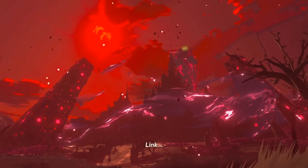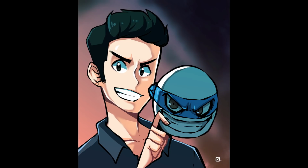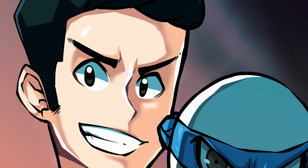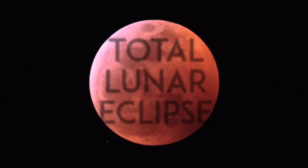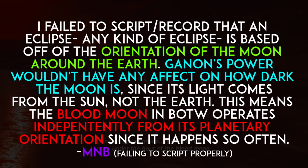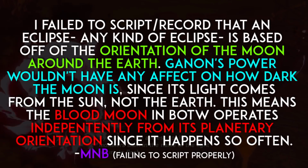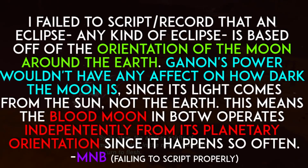Pretty neat, right? I mean, I was convinced until I started thinking a little bit harder into the subject. Probably too hard, but that is my job. So anyway, the first thing that stuck out to me is that real-life blood moons, also known as total lunar eclipses, are pretty rare. Like, occurring up to once every 3 years kind of rare. However, blood moons in Breath of the Wild are not that way. I mean, those things can sometimes occur as often as 2 nights in a row or more.